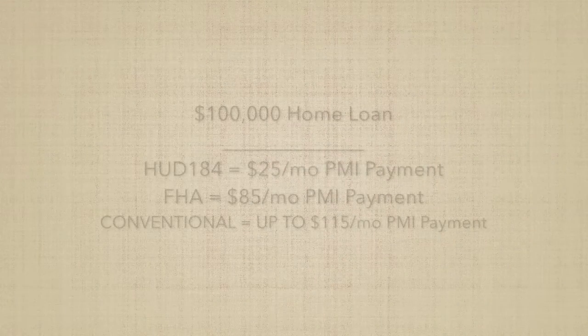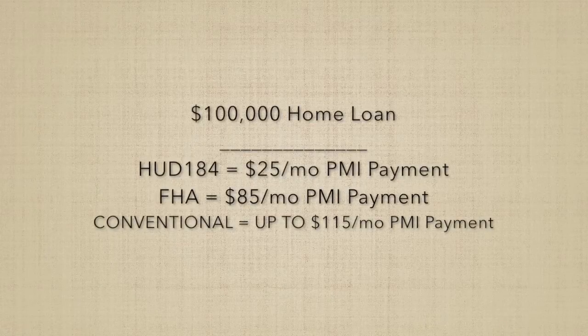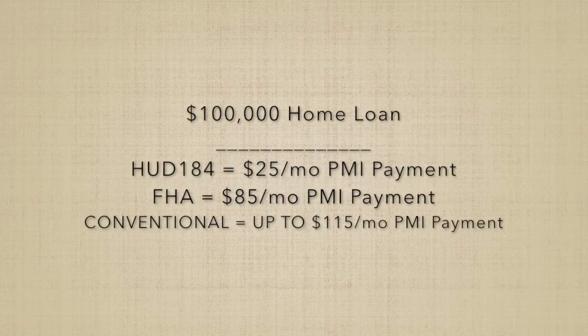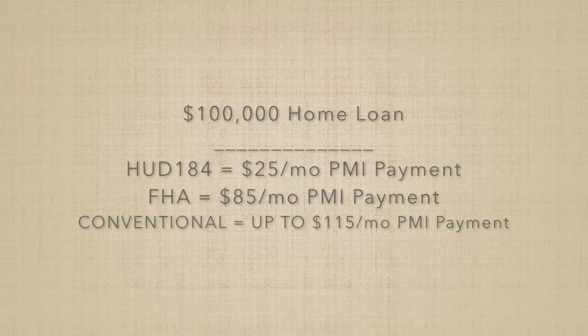And just to throw out a number, on every $100,000 loan in PMI, you're going to be paying about $25 for HUD-184 per $100,000 of a loan. So FHA would be more like $85. Conventional will probably be about $115. So it gives you an idea of where you're sitting for HUD-184.